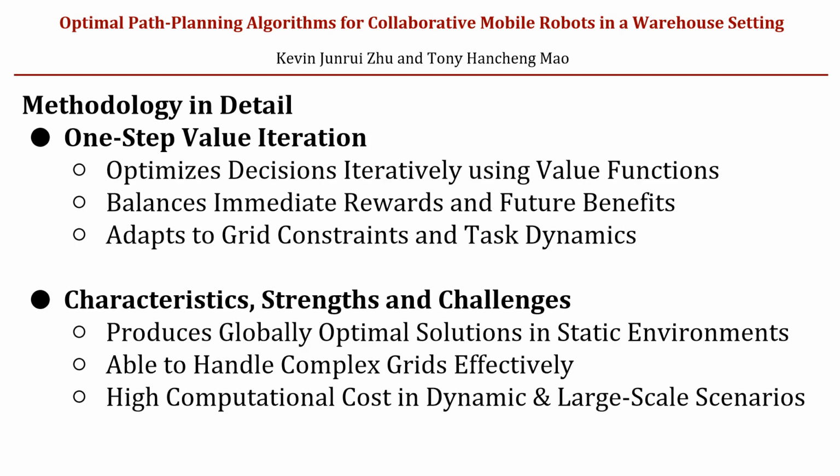Let's take a closer look at the first algorithm, one-step value iteration. This method uses value functions to iteratively optimize decisions. By balancing immediate rewards and future benefits, it adapts to dynamic grids and task requirements. Its key strengths include producing globally optimal solutions for static environments and handling complex grids with ease. However, the algorithm's computational cost rises significantly in dynamic or large-scale setups, making it challenging to use in real-time applications.